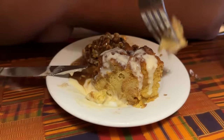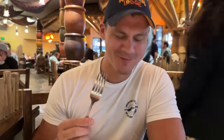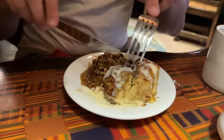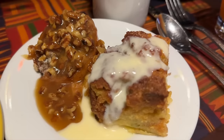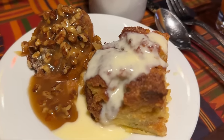Now, the French toast bread pudding itself, before you get to the vanilla sauce, is not super sweet. It's light, it's fluffy, it's a little eggy, like you'd expect from a French toast that's been compacted into a semi-dense pudding. But once you pour that vanilla sauce over top, boy, does it get sweet. And while sweet things aren't necessarily my jam, this is pretty darn good.